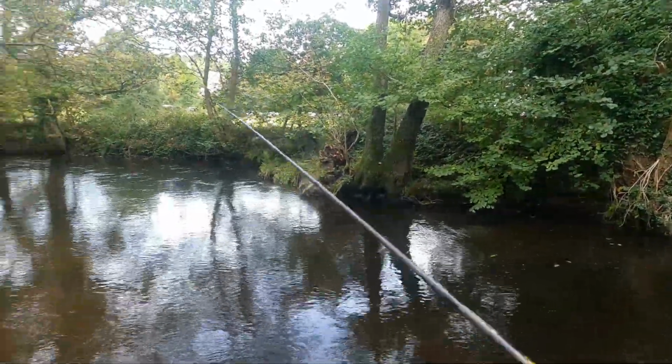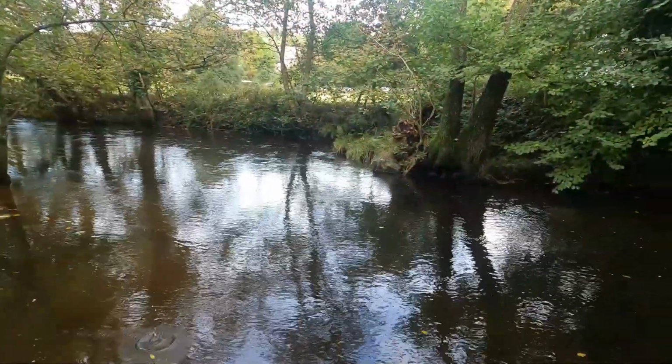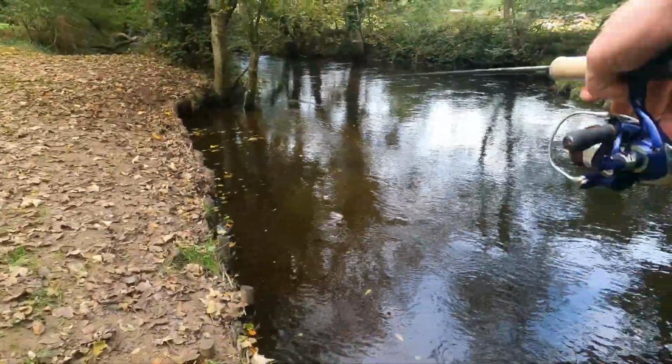Right, here's the first spot. Parish Council filled this bay in. I don't know what's happened there, why they've done that. Let's make the first cast. I'm pretty confident I'm going to catch one quite quickly.